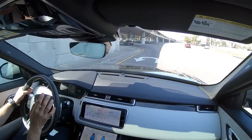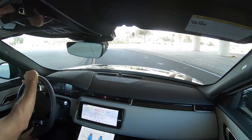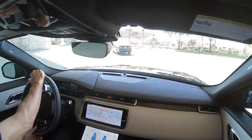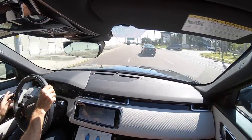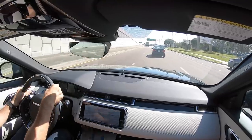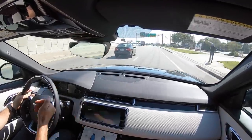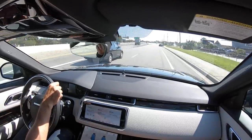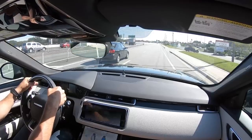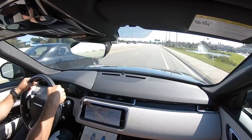We're not waiting for boosts to build up or anything like that. Turn in is great, good feedback. And then of course, that all-wheel drive system just keeps you so planted that you're never gonna have to worry about losing traction, at least on asphalt. Then you wanna take this off-roading, you are able to do that. Now, MPGs in the city, you're looking around 19 in the city, which is fairly reasonable for a supercharged V6.